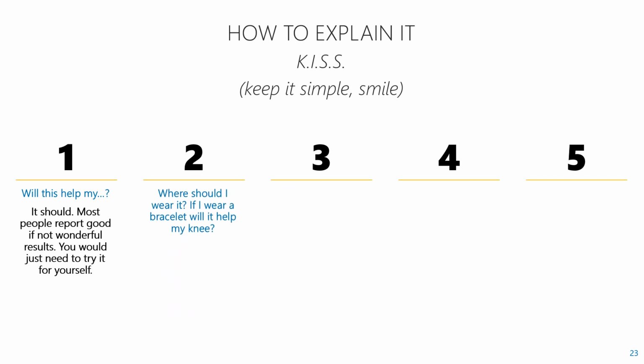2, where should I wear it? If I wear a bracelet, will it help my knee? Yes, wear it anywhere. Wear what you like. It won't work from a nightstand, so make sure you buy something that you'll wear.